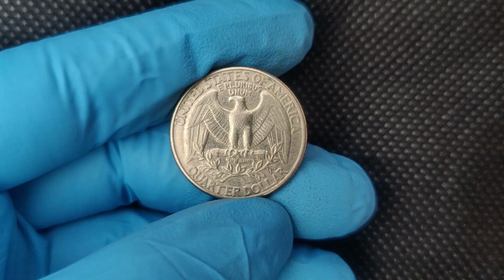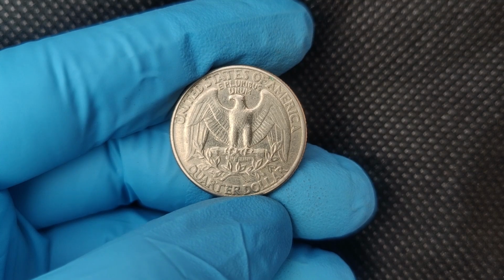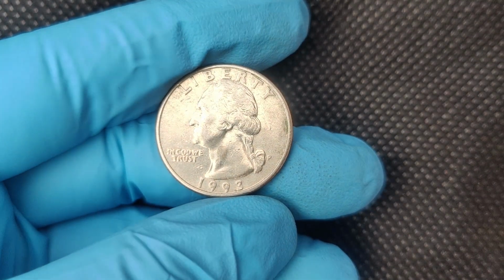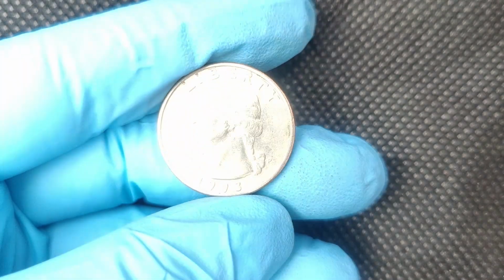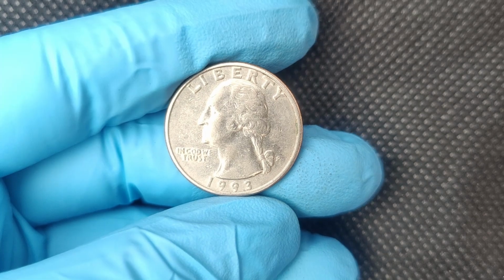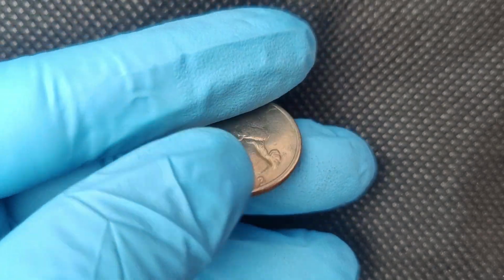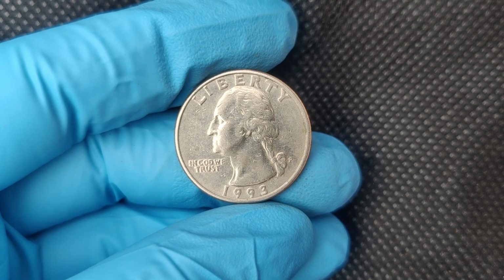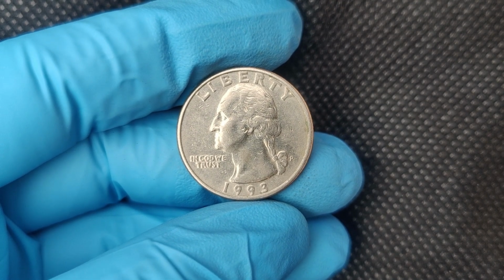These defects can drastically increase the value of a coin. In some cases, the value has skyrocketed because collectors are willing to pay top dollar for these elusive anomalies. Take, for example, one of the most famous 1993 P quarters to ever hit the market. This particular coin, due to its error, sold at auction for an eye-popping $2.3 million.